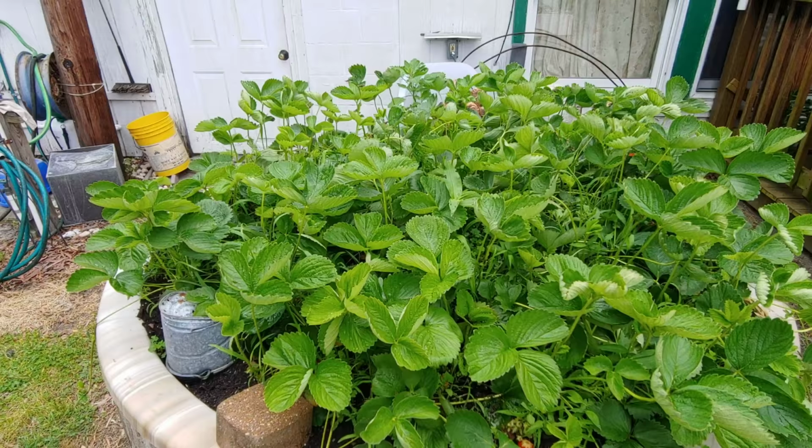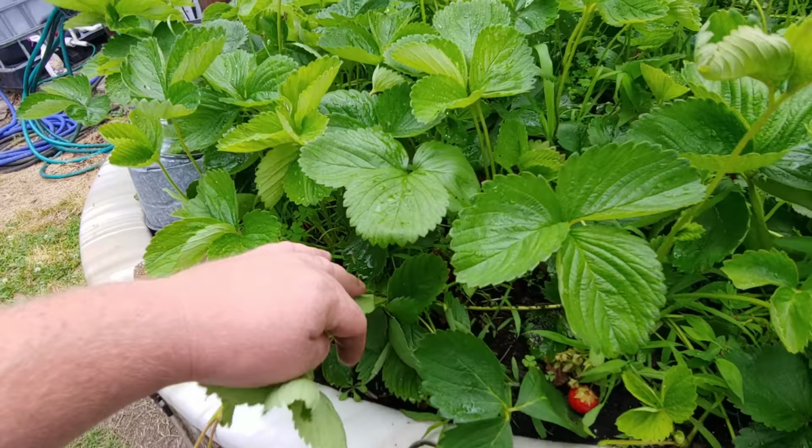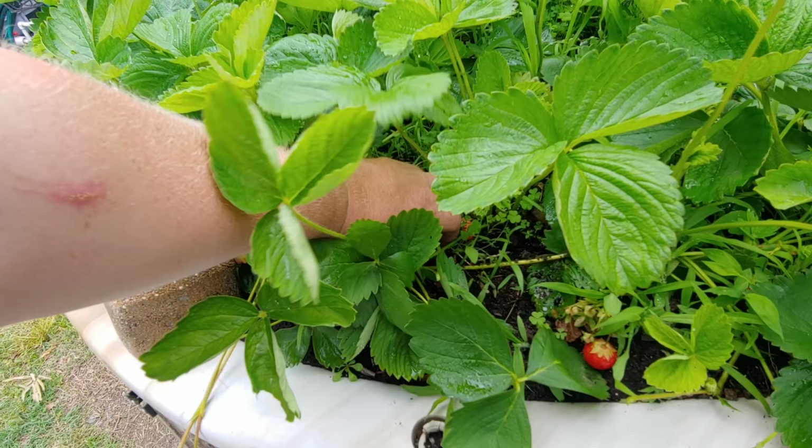Strawberries are getting crazy big. Picked some out of here the other day.